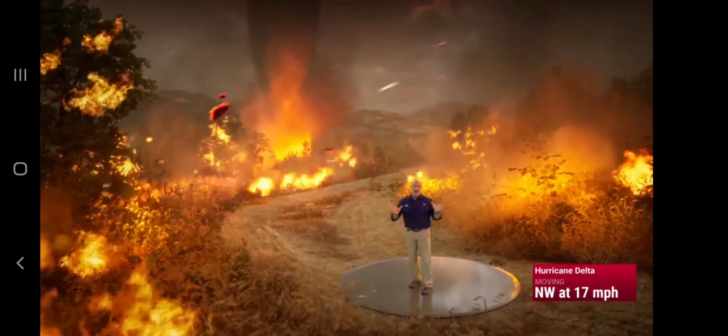Look at the size of that thing. Could you imagine the power? They combine the intensity of the raging fire with the destructive power of a tornado. Winds over 140 miles an hour leave a trail of destruction and create extremely hazardous conditions for firefighters.